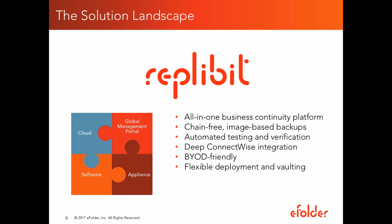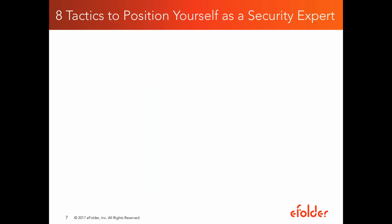So now that we've hopefully provided some new or added insight into the overall security landscape, let's get into what you can do to get out there and start putting this knowledge to good use. So these are the 8 tactics that you can employ to position yourself as a security expert. So starting with the first, your opportunity as an MSP is not just in being a reseller of IT solutions. You have a huge opportunity to become a knowledge center, in this case around security in your community. So which is why number one is really educate first and sell second.